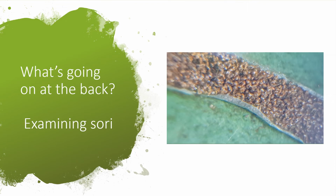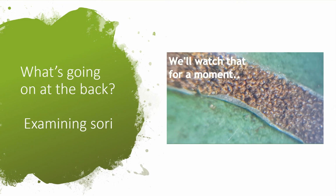pearl-like sporangia within it. And just sitting here watching it, you can actually see there is movement, which is incredible, which I can only assume is those sporangia opening up, ready to release spores.